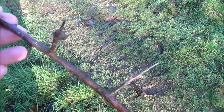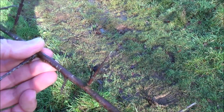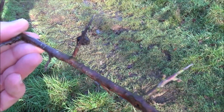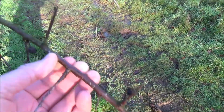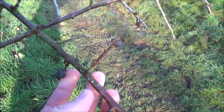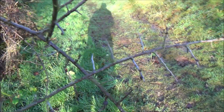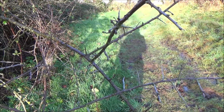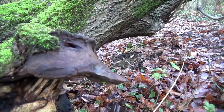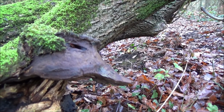Well, this is what's left of the sloes. It wasn't that long ago that this particular bush was absolutely covered in sloes, but now there's just the remnants of the odd shriveled up sloe. It's hard to believe that this bush was absolutely covered in them probably about 3 or 4 weeks ago. You can see the duck.